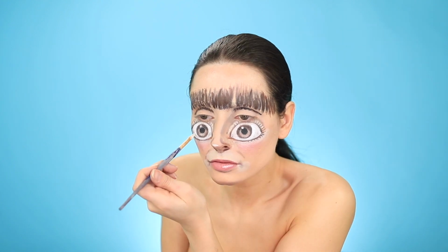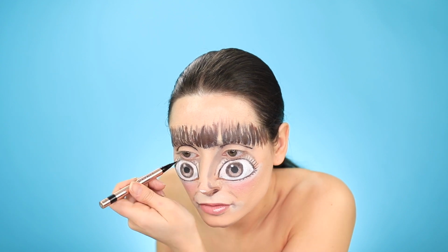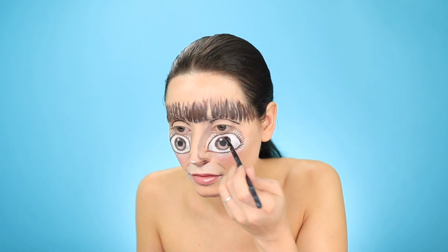More shading and contouring. What else is new? Still practicing that creepy smile to make sure that I can make it work, and then we're on to creating the costume.